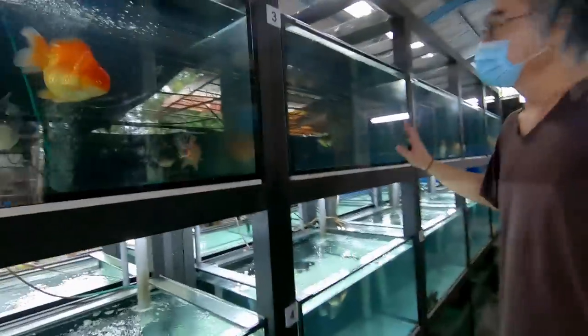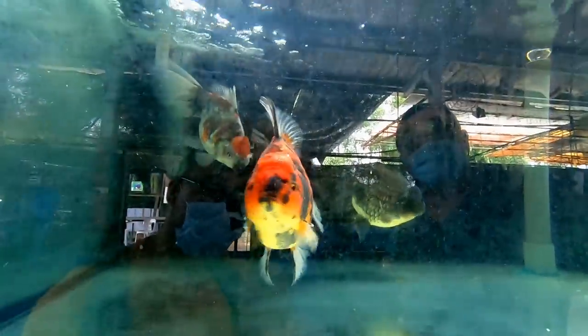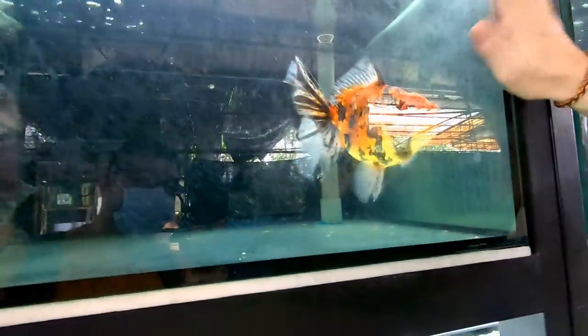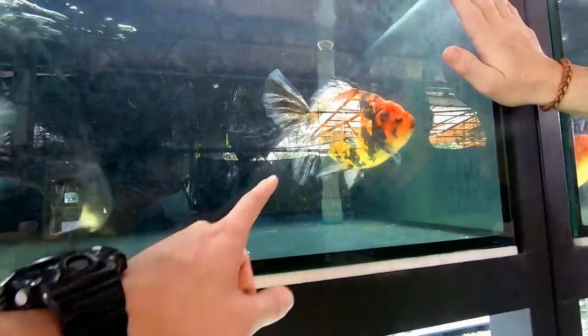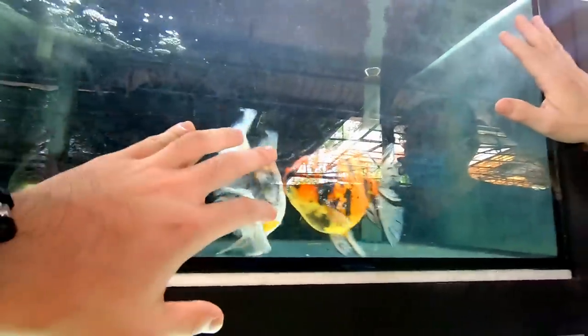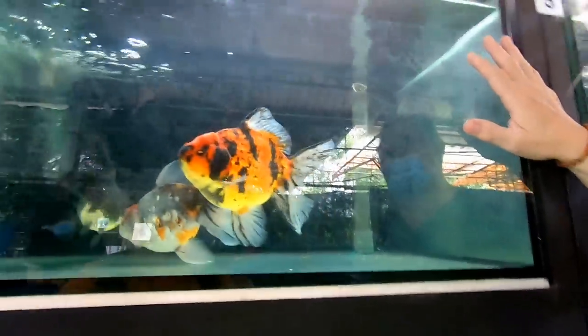Okay, this is also from Mr. Tang. He recently wants to explore what we call the giant Orandas. Is this close to full size? This is a baby, 8 months old. Because when we go to retail shops, this is already considered the biggest species. Yeah, correct. But this is a baby.